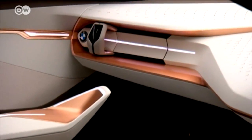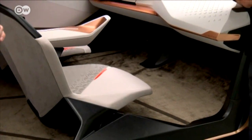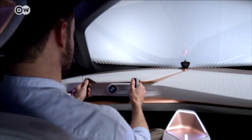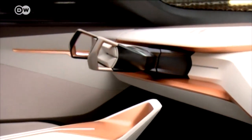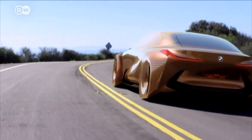In that mode, you can take it easy, lean against the door, and do other things, like talk on the phone or watch a film. But the Vision Next 100 also has a boost mode, a steering bar comes out to let you drive yourself. There's the steering bar, says Matas. Van Hooijdonk says the car is now in boost mode, ready for a human driver.